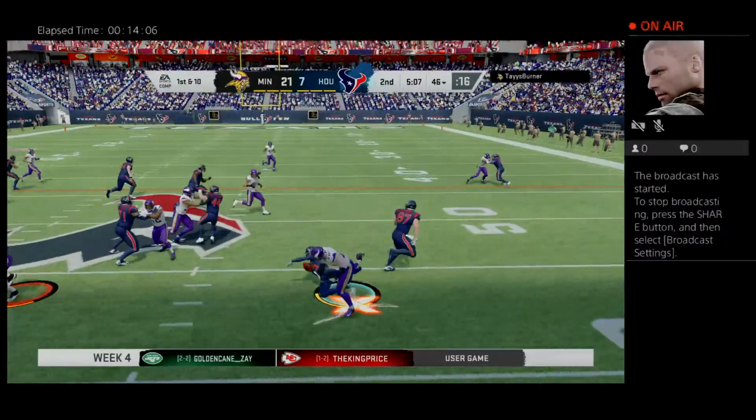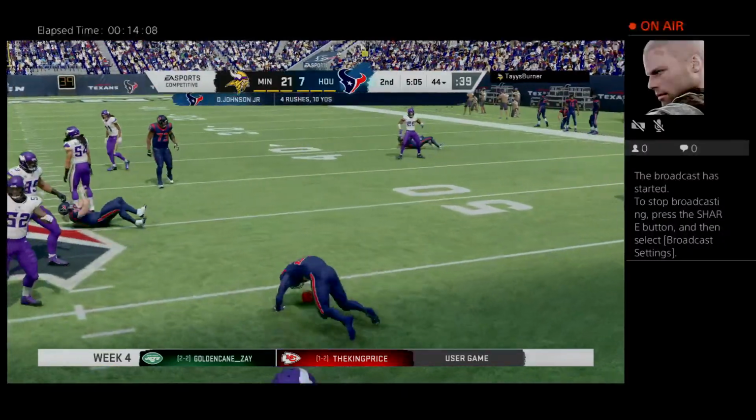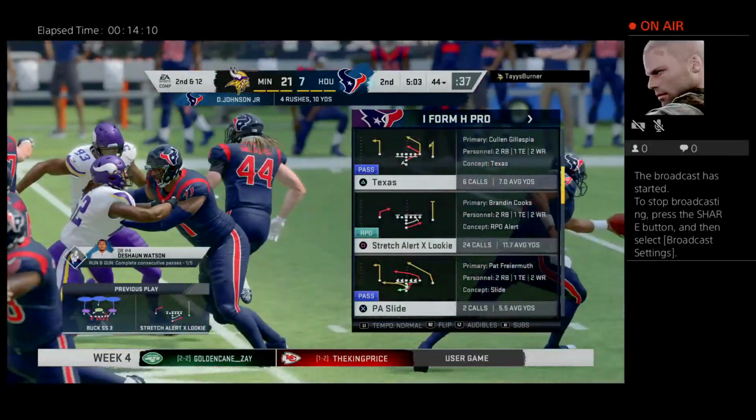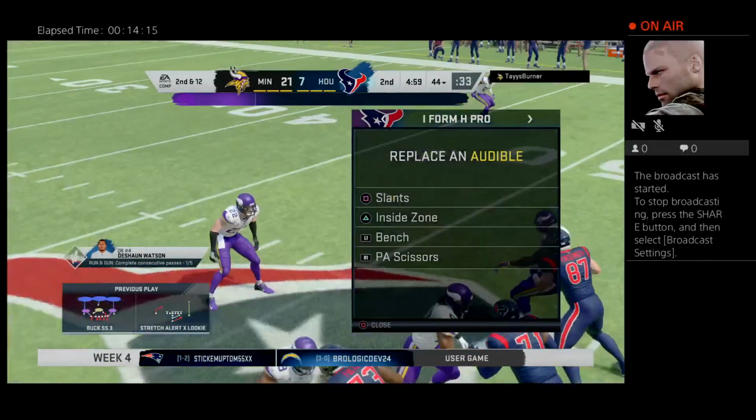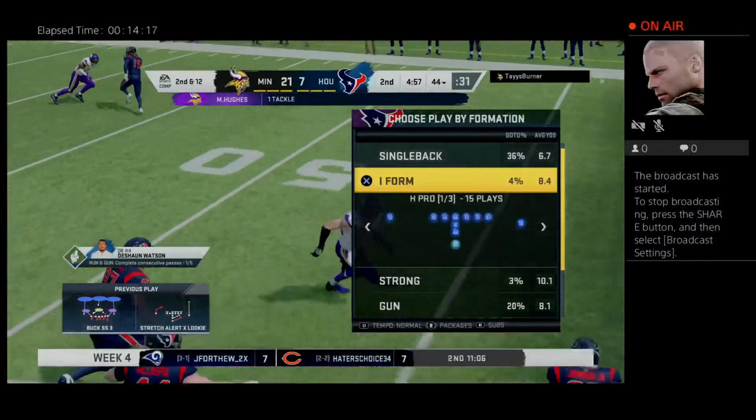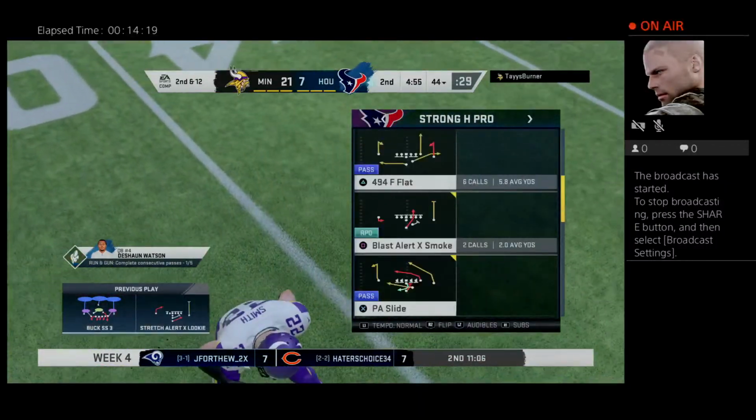The first down carry here for Johnson. And he is met quickly in the backfield. Down he goes, folded like a lawn chair. Calling a loss of 2 on the play. And that'll make it 2nd and 12. The 44-yard line.